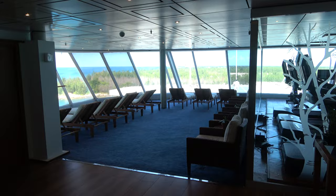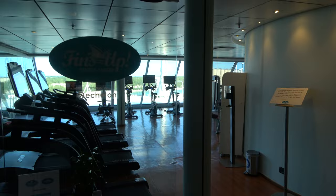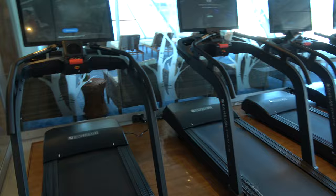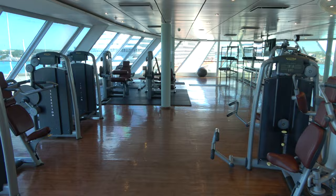We are now in the spa area. I do like some of those loungers over there that look out onto the ocean. The spa is also where you find the fitness center. Fitness center actually looks really nice. It does. Got all these fancy treadmills with giant TVs on them. Same with the rowing machines and the bikes. Definitely a smaller gym. It is. But it's a really nice gym. I think if you're doing the weights, it might be a little bit rougher. But look at the size of the TV on that treadmill.